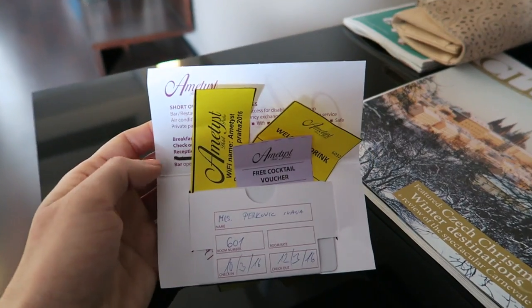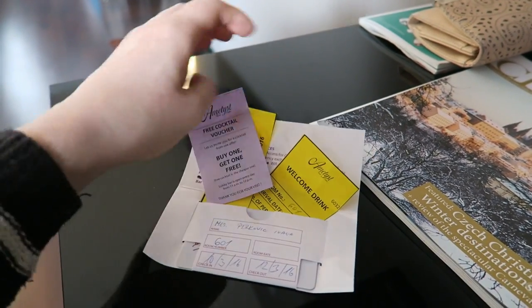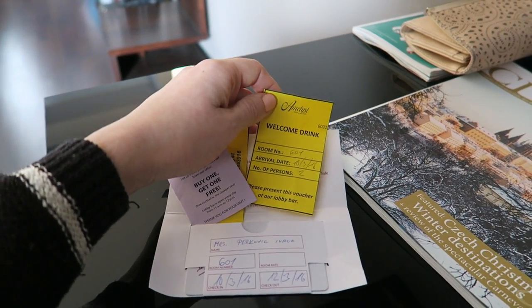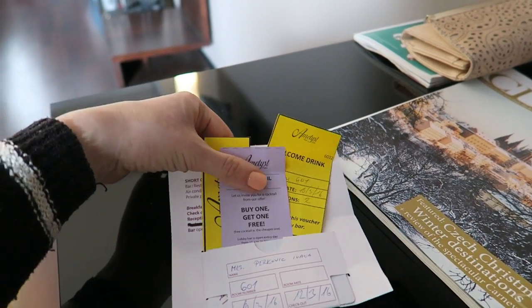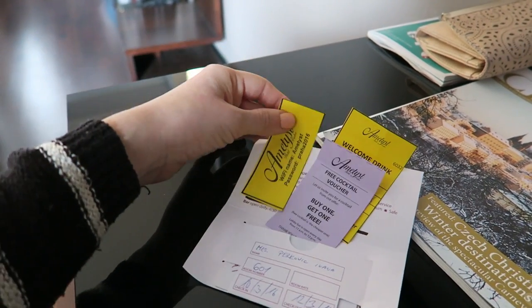So this was our check-in card. Look at this, we got a free cocktail voucher. Buy one, get one free. They have a good bar over here. And then we have a welcome drink. We'll go down in a little bit. So just freshen up first and then we'll go down. We have Wi-Fi over here.